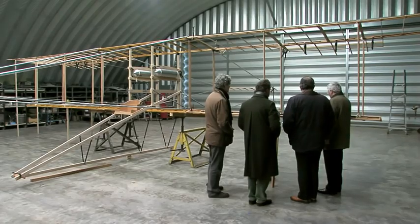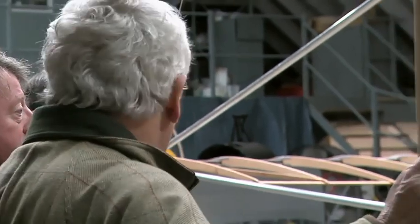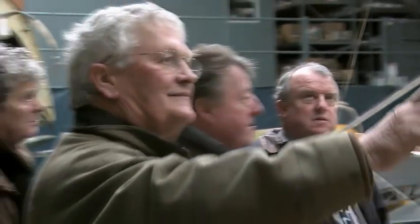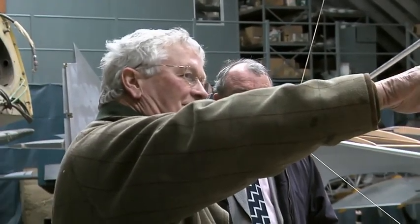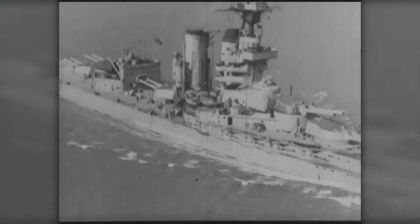Ian has invited three descendants of the original Waterbird's champion and two of its pilots to see the newly assembled skeleton. I'm here to introduce Tenningworth, Lord Lieutenant of Lincolnshire, to Waterbird, because Waterbird was flown by his grandfather within a month of my Uncle Edward making the first successful seaplane flight in the British Empire.